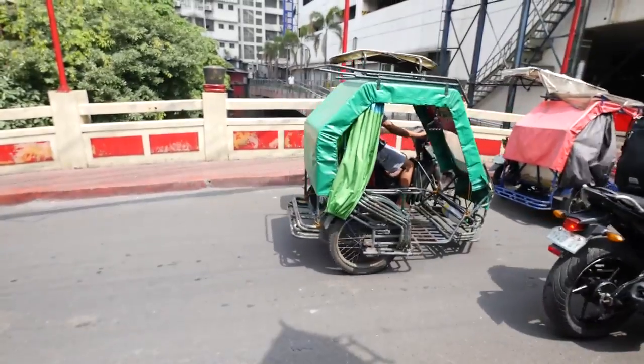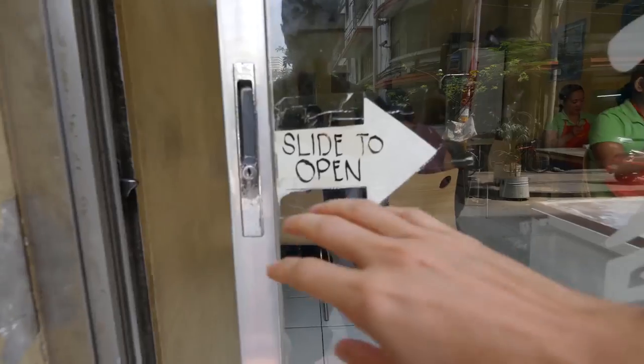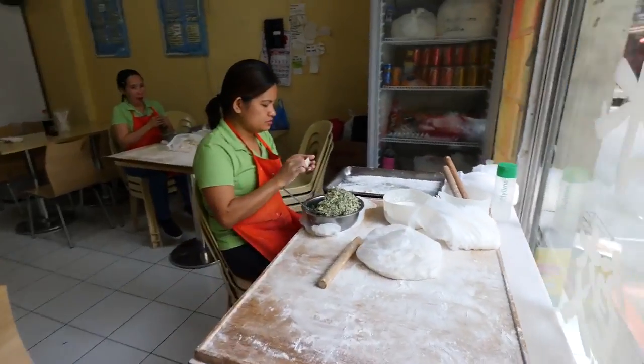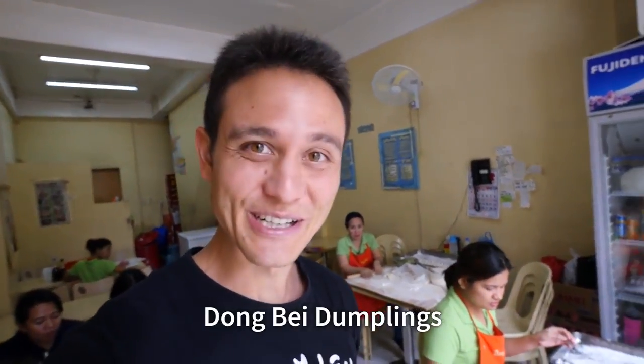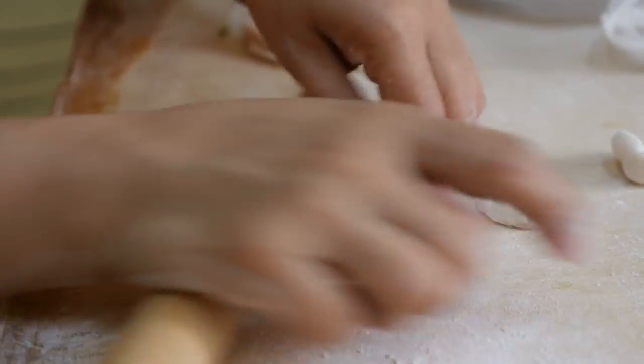On our way first this morning to eat some dumplings. Oh, hello fish balls. First place that we've come is called Dong Bay Dumpling House. This place is legendary for their dumplings, and I can't think of a better way to start the morning than with a plate of dumplings.